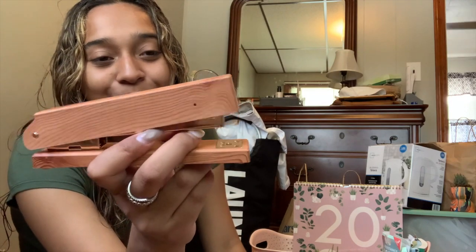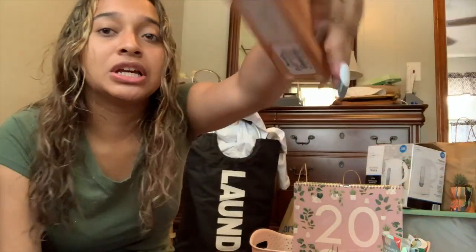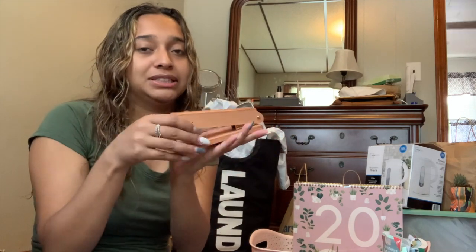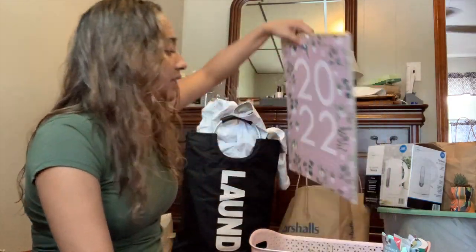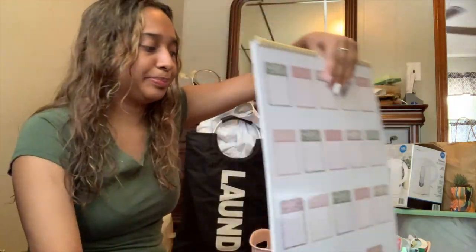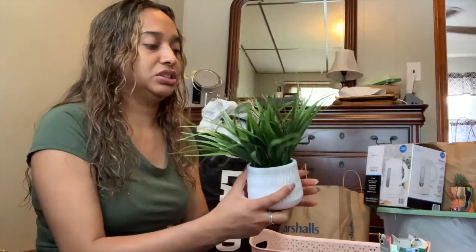Yeah, guys, I got this super cute stapler from Marshall's. Y'all be saying, why do you need a stapler? Because you gotta staple your papers, and plus this is like mad cute. Like, why not buy it? So I only got it for $7.99 at Marshall's. I love it, it matches my theme too because everything's simple, like I said. So it's really cute and nice. Let's see. I got this calendar from Marshall's. Yep. It was only $7.99. Ooh, I crushed it.